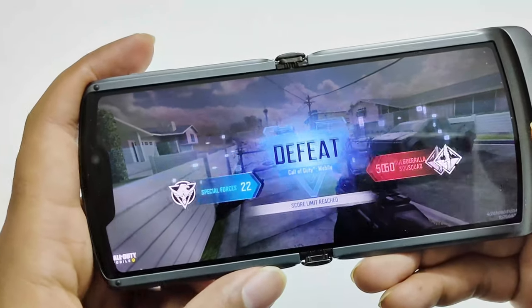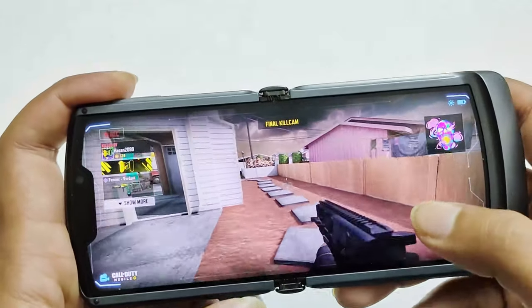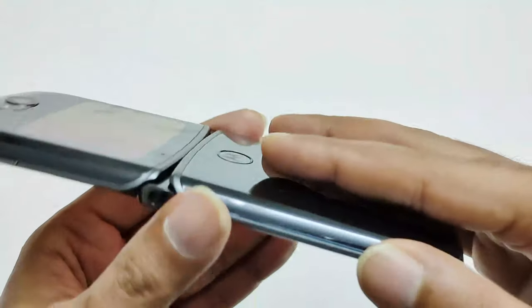And heavy loads, but the gameplay was quite smooth. As I said, I faced some difficulty in playing the game because of the aspect ratio. The keys and everything are a bit straight, so I was facing a bit of an issue, not too much. And the device is quite warm.